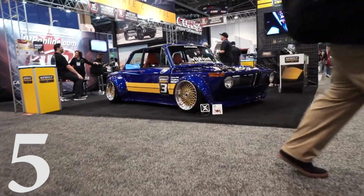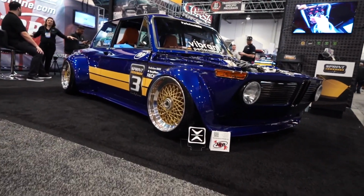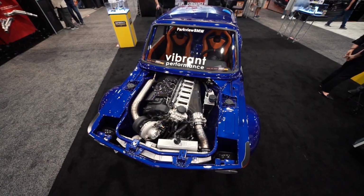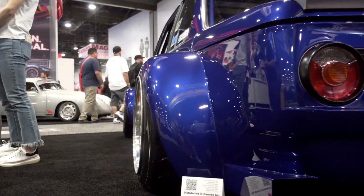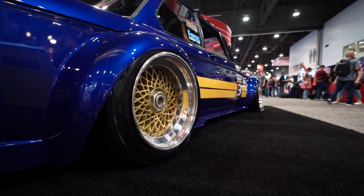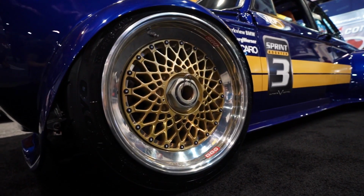This build is by George and his 1973-2002 BMW. This car is very rare, as you might know, and as you can see, this car looks far apart from stock. The thing that obviously caught my attention was the insane wide body. This thing is huge. And the thing about this car is that unlike other cars, this wide body is made out of steel. As you may know, most of the kits are made out of fiberglass and this one's steel, and it actually serves a purpose.